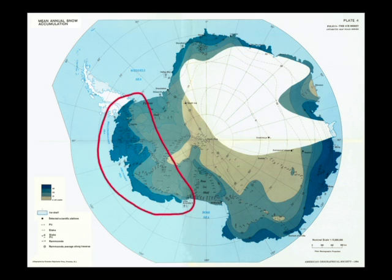So many of the basic features of the ice sheet were known already by 1960 at the end of the IGY. Very successful time for all involved.